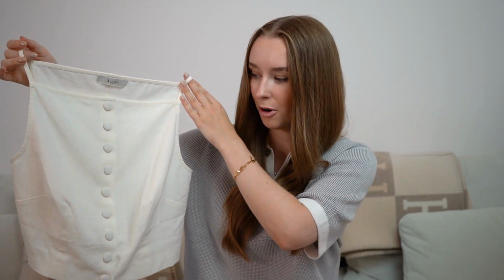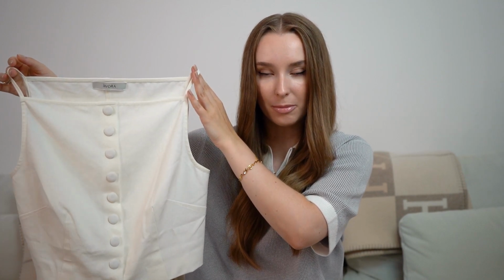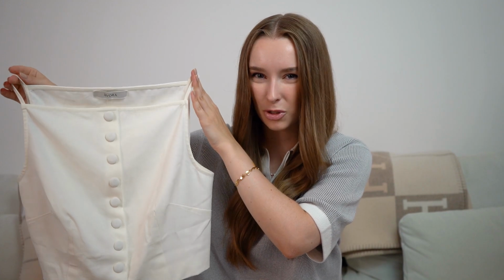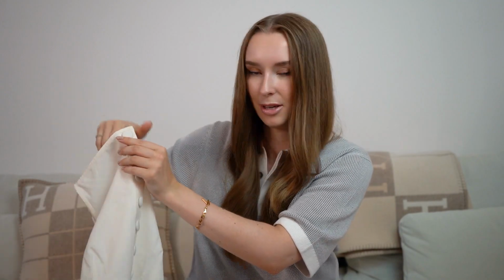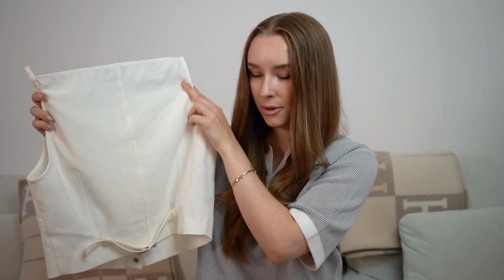Another piece that I recently ordered is this button-up top from a brand called Avora. It comes with a full button line from top to bottom, which is actually very hassle-free to open and close as it's press buttons. I'm not sure if this is actually the right English term to use, but I will demonstrate it so that you get what I mean. You can just basically rip it open like that, super simple. And in the back there is a buckle that allows you to cinch it in for a less straight and a little bit more tailored look.